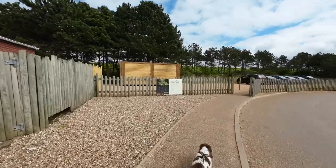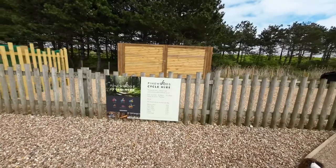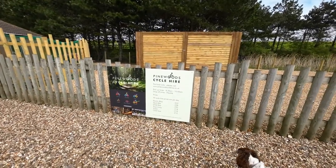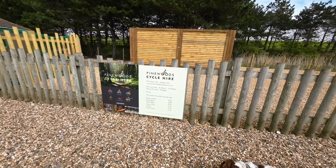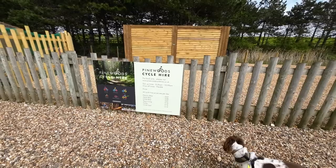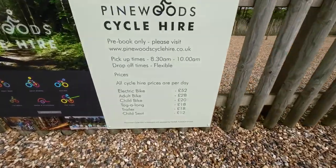Well, that's new. Pickup times 8:30 to 10 a.m., drop off flexible. Adult bike, £28 a day. Electric bike, £52. Child bike, £20. Well, there you go, guys. I'll probably let you see that better.